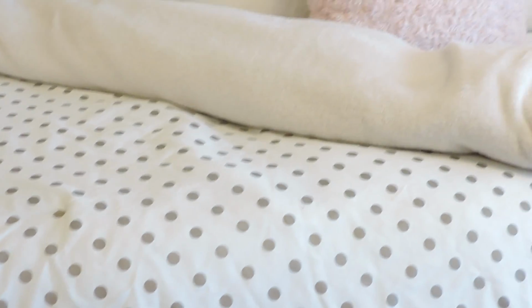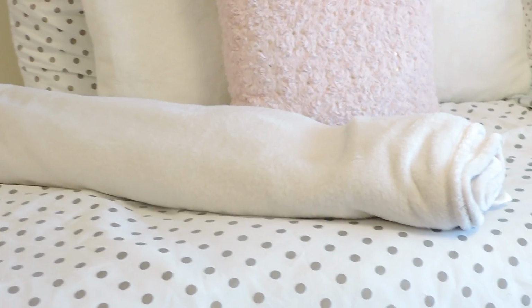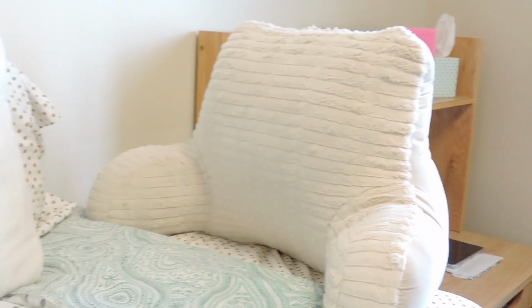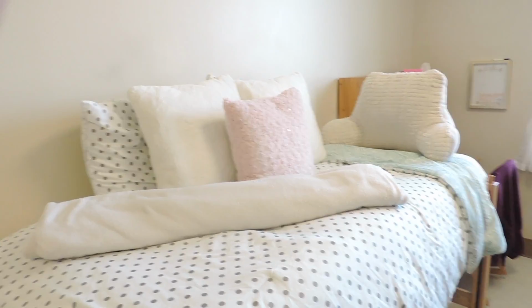The bedspread is from JCPenney. The pink pillows are from TJ Maxx. The white pillows are from Marshalls. I want to say this white blanket is from JCPenney, and that pillow might also be from Marshalls. This is what my bed looks like. It just looks like this.